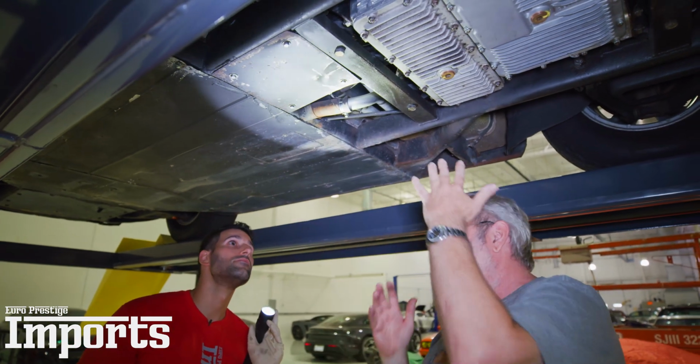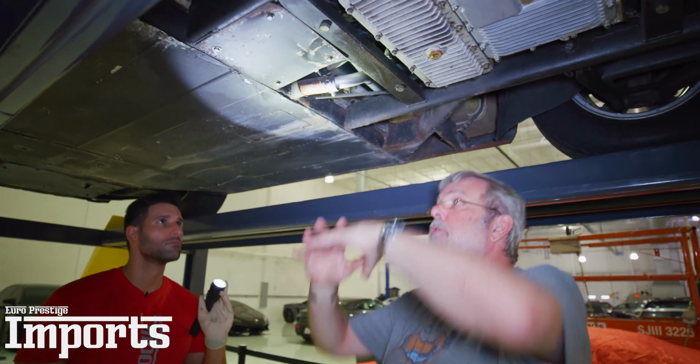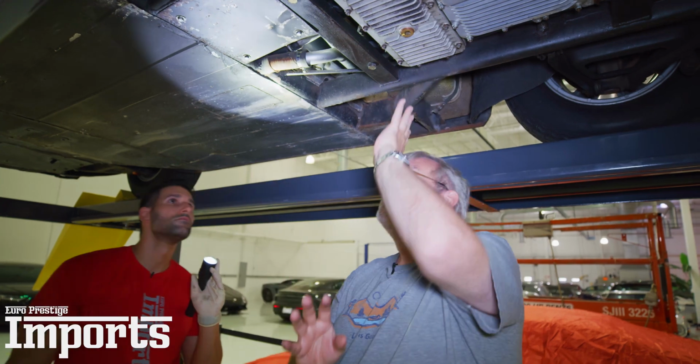But if we're here to highlight the weaknesses of the car as much as the strengths, to give a full, honest appraisal, just look for this sort of thing. But it's nothing major. Be aware that it's there.